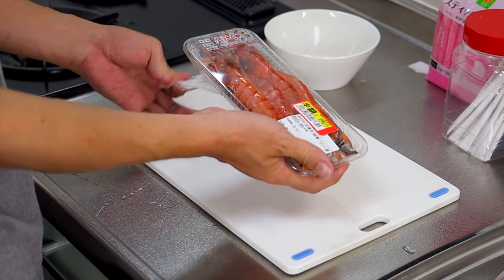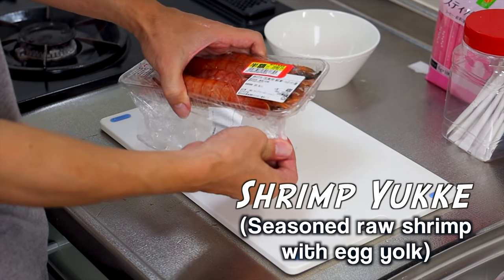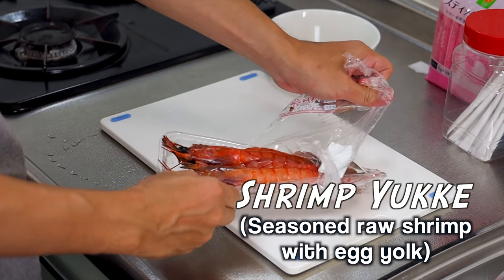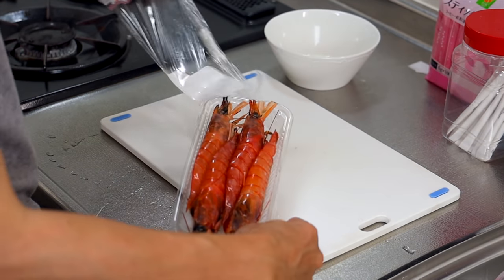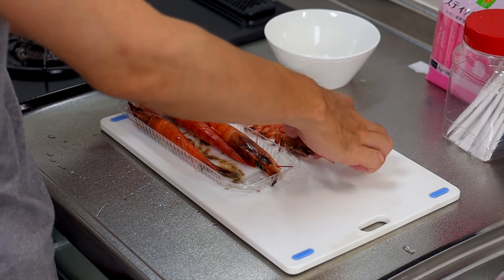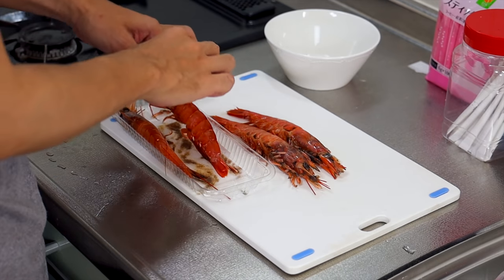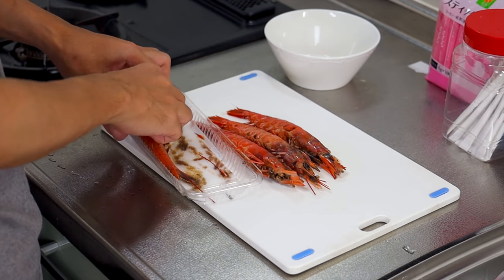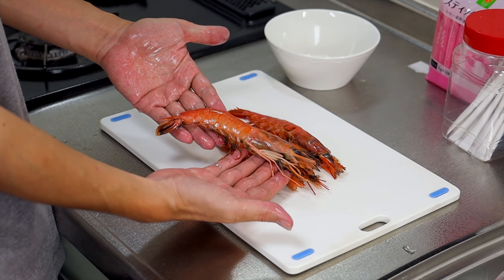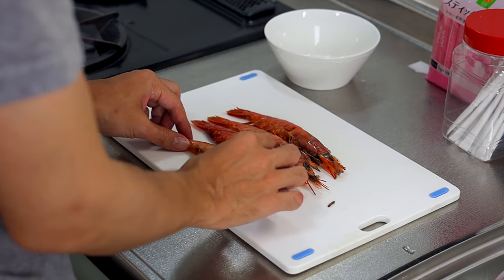Since I got the shrimp, I decided to make shrimp yuke, which is raw shrimp with egg yolk mixed with sesame oil. It's really good with white rice. Well, this shrimp is not from Japan, but if it were from Japan, it would be really expensive, so I'm happy with this. Wow, it's a big shrimp for 200 Japanese yen.